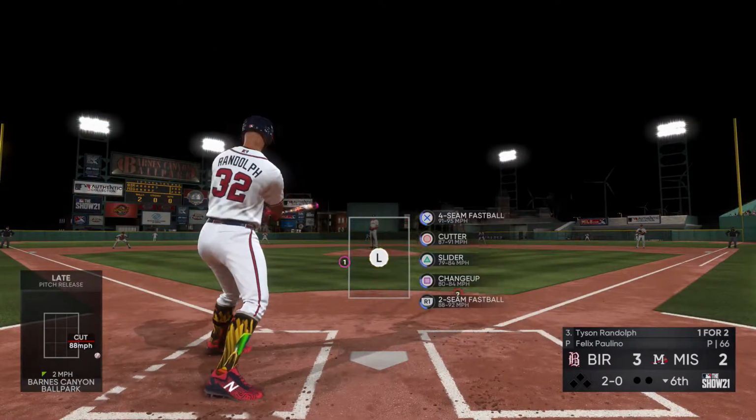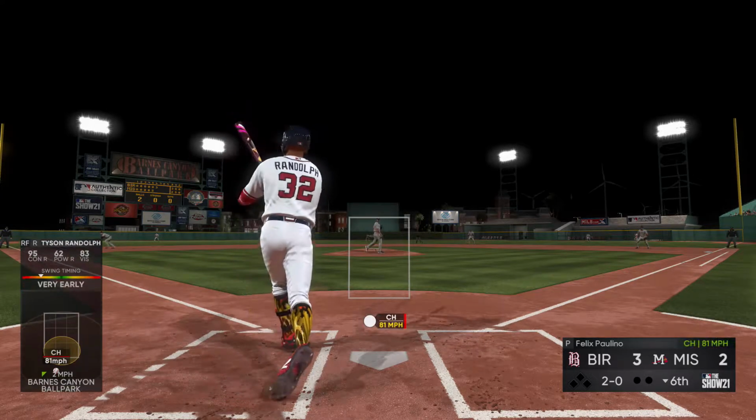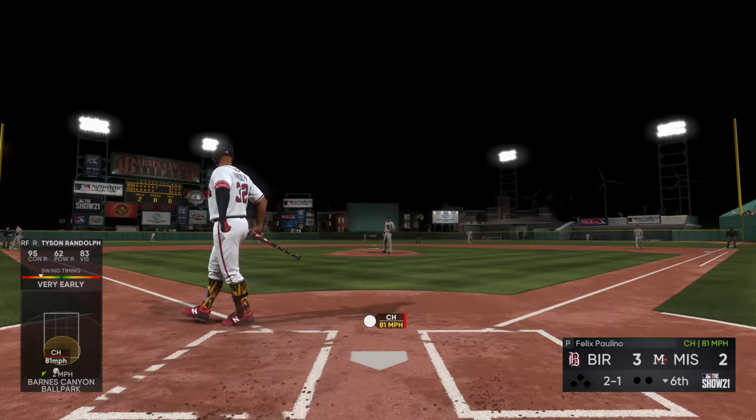2-0 now. It's a lot easier to hit when you're putting yourself in good hitters' counts. This guy's done a great job not swinging at pitchers' pitches, and when he's getting the ball in the zone, he's getting the barrel to it. He's been hot lately.